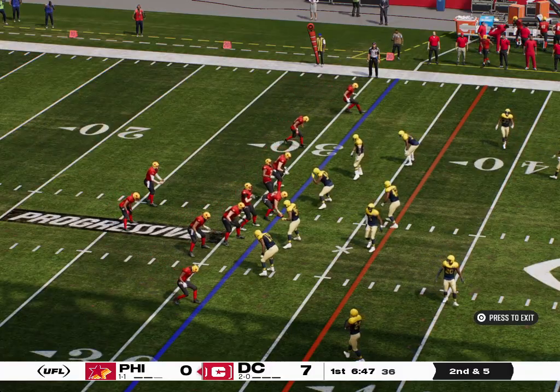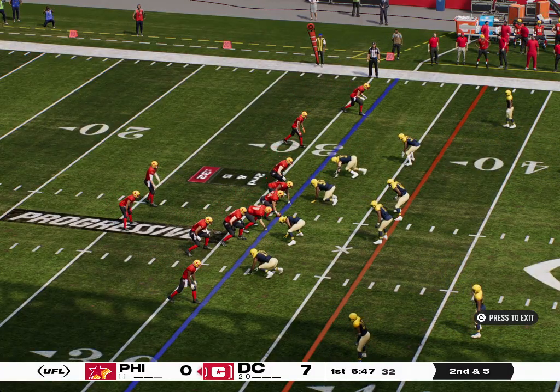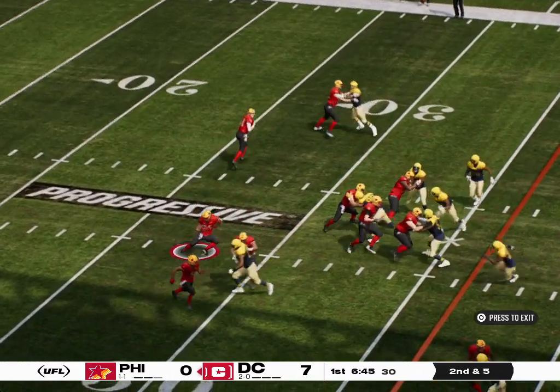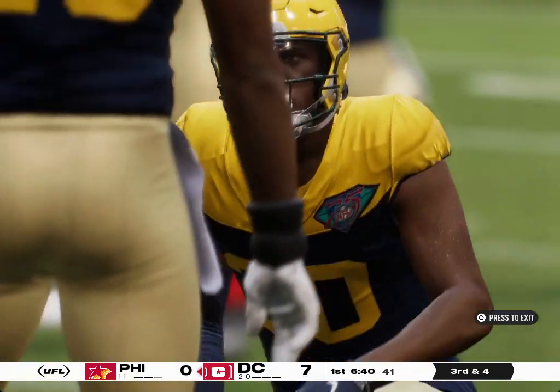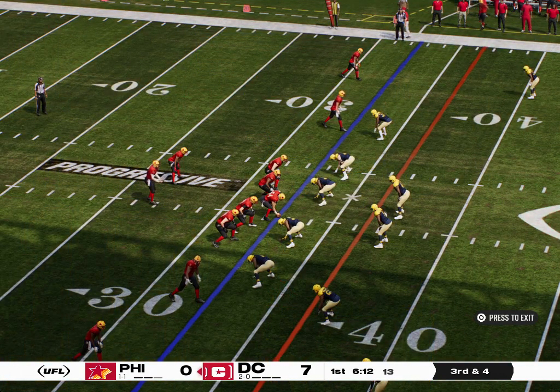Halfway to the marker, it's 2nd and 5. Motioning him from the slot right. And not a lot of room for him as he's brought down. They made it to a single yard that time. They're going to have to solve 3rd down and 4.